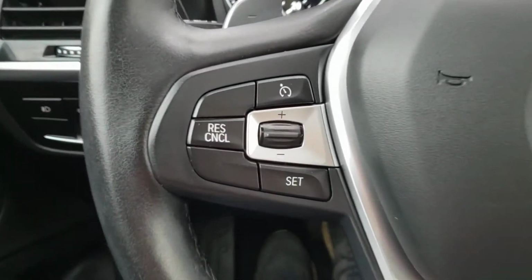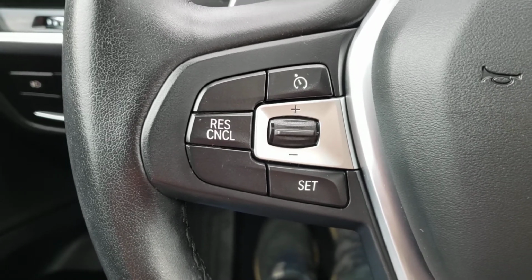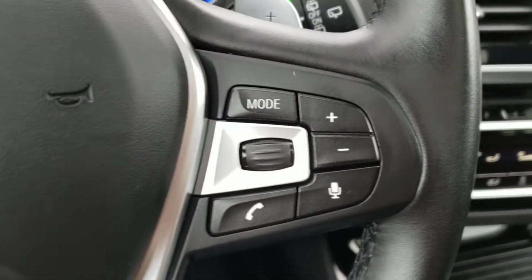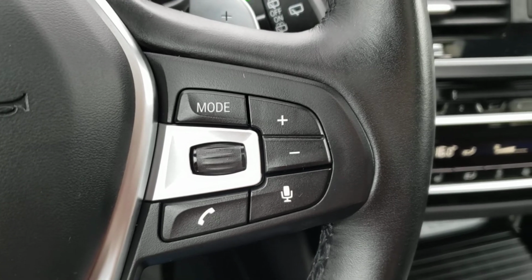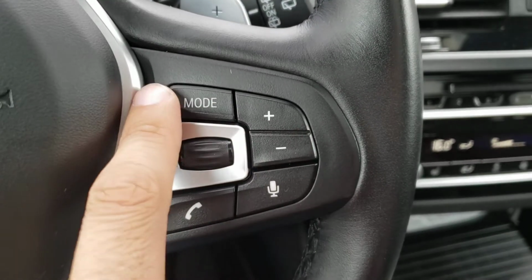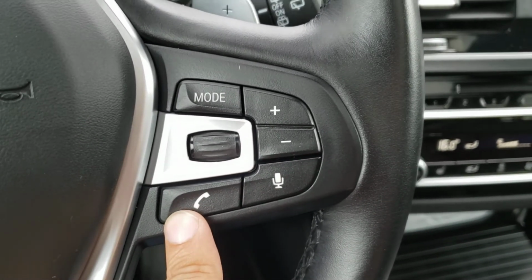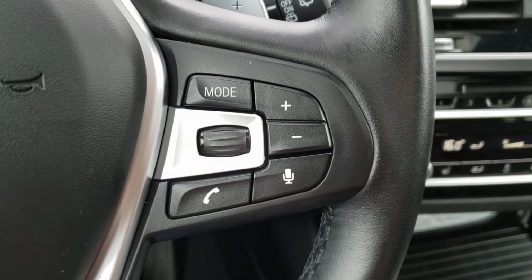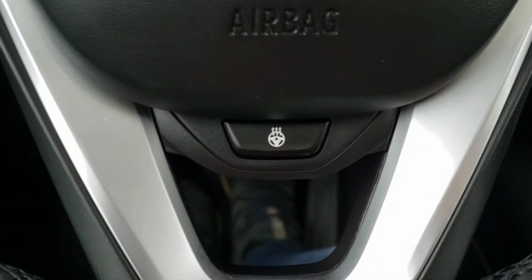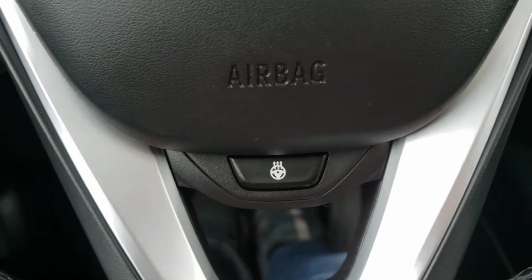Over on the left hand side, you've got the cruise controls for the vehicle, so you can easily tackle those highway drives. And over on the right hand side here, you've got the steering wheel mounted audio controls, which includes the track selector scroll wheel, the volume rocker, the audio mode button, and at the bottom here you'll find the voice recognition button as well as the Bluetooth hands-free calling button. At the very bottom of the wheel here, you've also got the button for your heated steering wheel. That is a great feature to have in the winter.